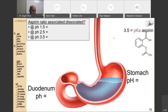At pH 1.5, it should be 1 dissociated to 100 associated still. Right, so very good. And can you explain why you thought that? Yeah, so I did the Henderson-Hasselbalch equation. Okay, you don't need to do that, but the take home there is at an acidic environment.